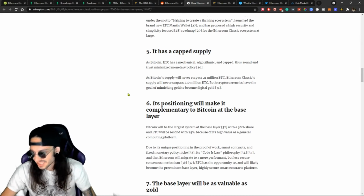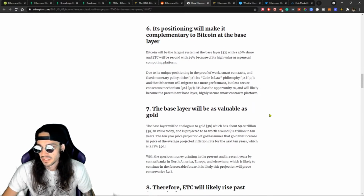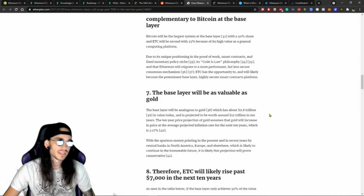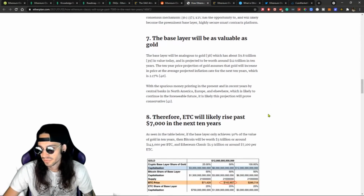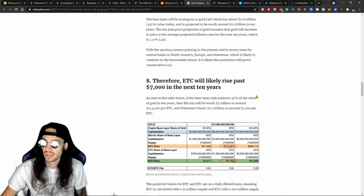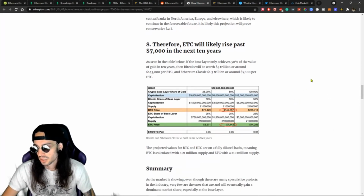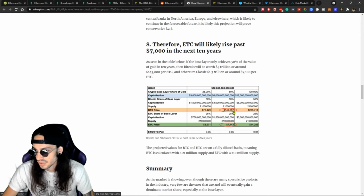And then number 6, its positioning will make it complementary to Bitcoin at the base layer. The base layer will be as valuable as gold, maybe silver. That's what I'm going for. And they say, therefore, ETC will likely rise past 7,000 in the next 10 years. So let's take a look at this chart real quick. Bitcoin price, they're saying in the next 10 years, it's going to be at 142,000.